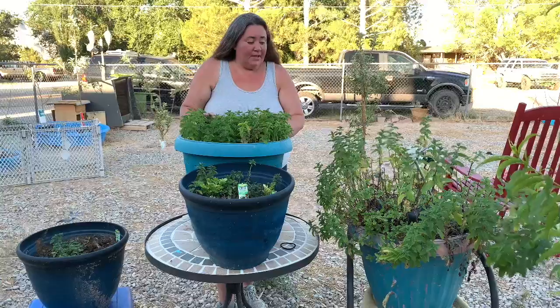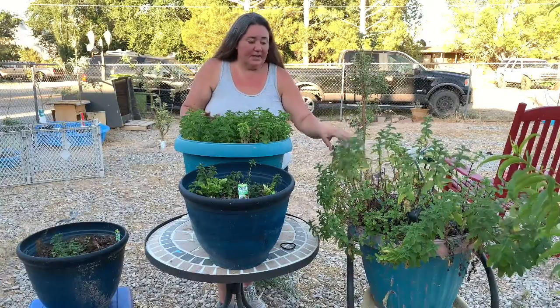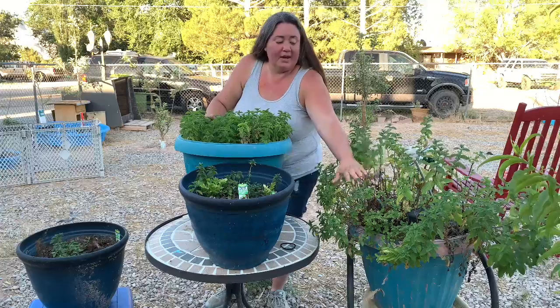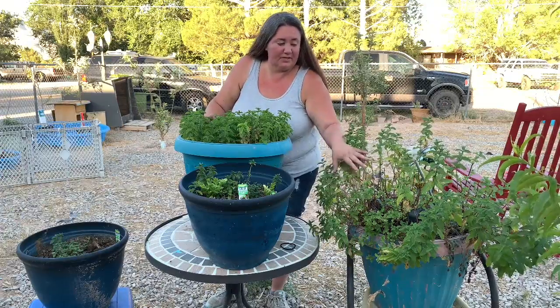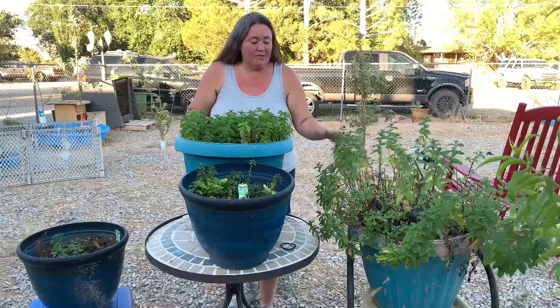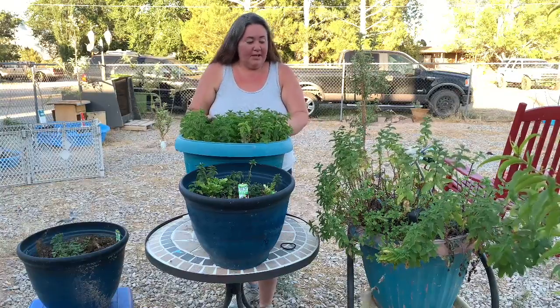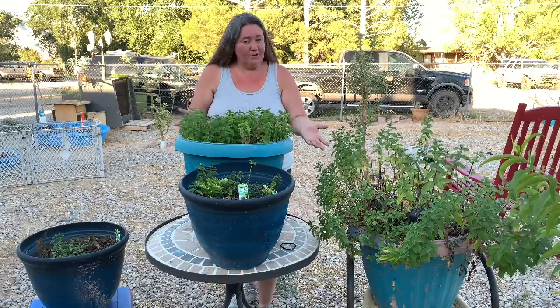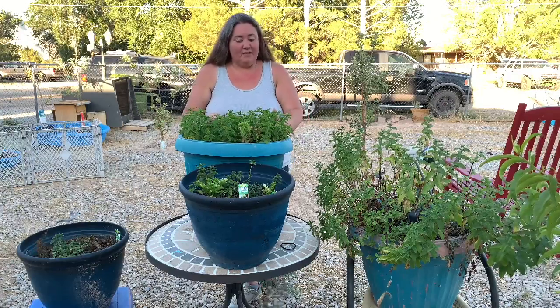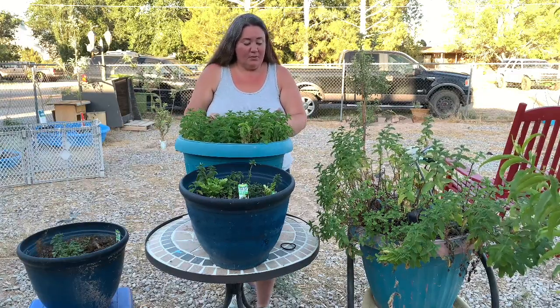So, as I said, I left this plant a little leggy so that you can see, but you're going to get your best flavor out of the shorter, younger leaves because they have more oil content. So this is going to be trimmed up very soon. But I hope you enjoyed learning a little bit more about mint. If you have any questions, please let me know.